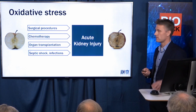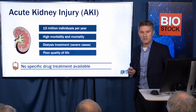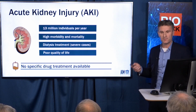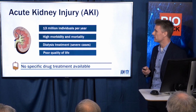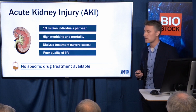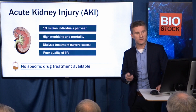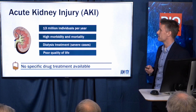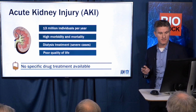And one of the major focus for A1M Pharma, as I will come to, is actually to reduce the damaging effects of oxidative stress. Looking at acute kidney injury, we know by epidemiology that there's roughly about 13 million people annually that is affected by some sort of acute kidney injury. This is also associated with very high morbidity and mortality. In severe cases, we need to provide life-supporting dialysis treatment.